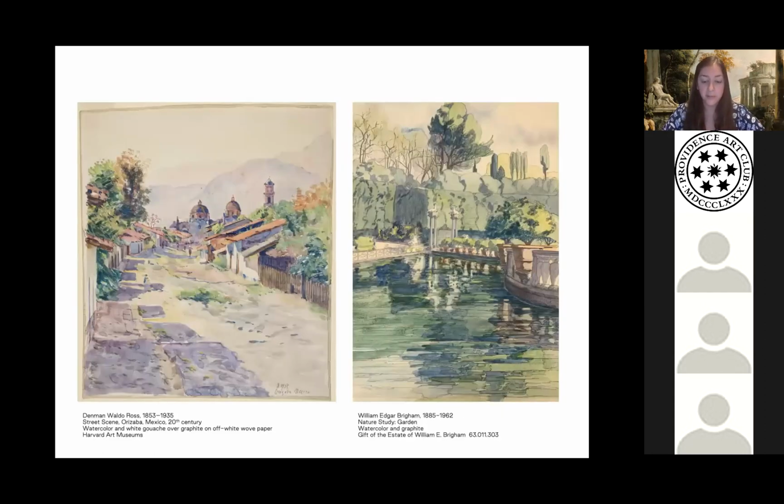After graduating from RISD, Brigham studied for 2 years at Harvard with painter, art historian, and art collector Denman Ross, whose soft painterly style you see on the left likely influenced Brigham's own works in watercolor, as seen here on the right. And I won't be showing many more watercolors, but we do have quite a few of his landscapes in the collection.